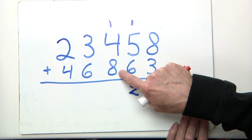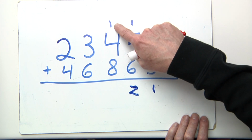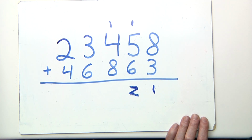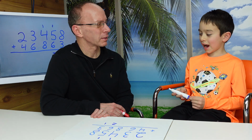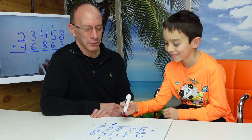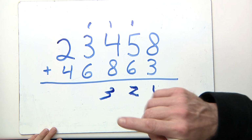So here's a trick right here, Lucas. On this, what number should you add the 1 to? Would it be the 4 plus the 1 or the 8 plus the 1? Oh, 8 plus the 1. 8 plus the 1 would be 9. Nueve, for our Spanish-speaking friends out there. This is a 3. This is a 1.